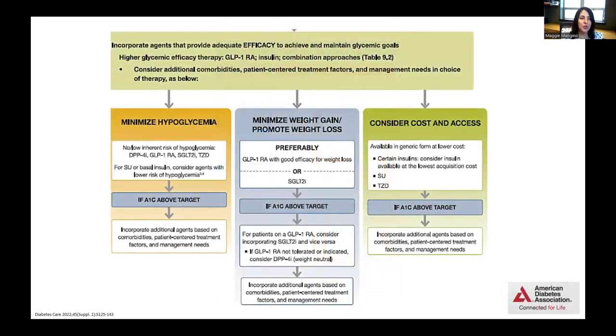If patients do not have ASCVD, heart failure, or CKD, we should select agents that provide adequate efficacy to achieve glycemic targets and take into account patient-specific factors, such as the risk of hypoglycemia, or the need to promote weight loss, or cost or access considerations. So still, for most people, metformin with comprehensive lifestyle modifications will still be the first-line choice. But these other factors should be considered as well and should also be considered when additional therapy is needed.